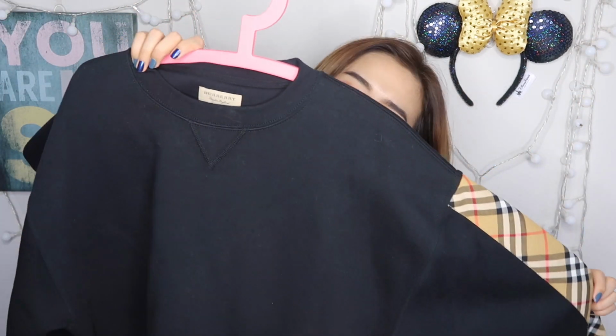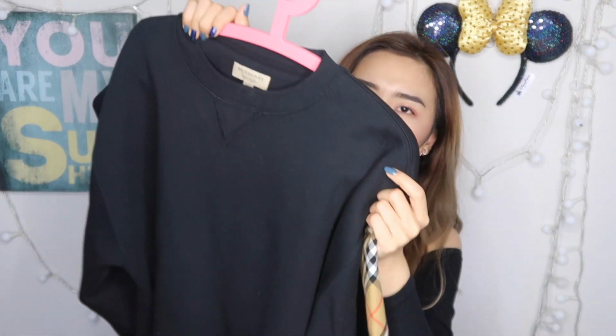Another thing I like a lot this month is this Burberry sweatshirt. I don't know, do you call this a sweatshirt or crew neck? I think you can call it both. So this is a sweatshirt with the vintage Burberry checks on the sleeves, and everywhere else it's just black. This is made of very great quality, and this will keep you really warm. At least in LA, this is more than enough, and this is very stylish.